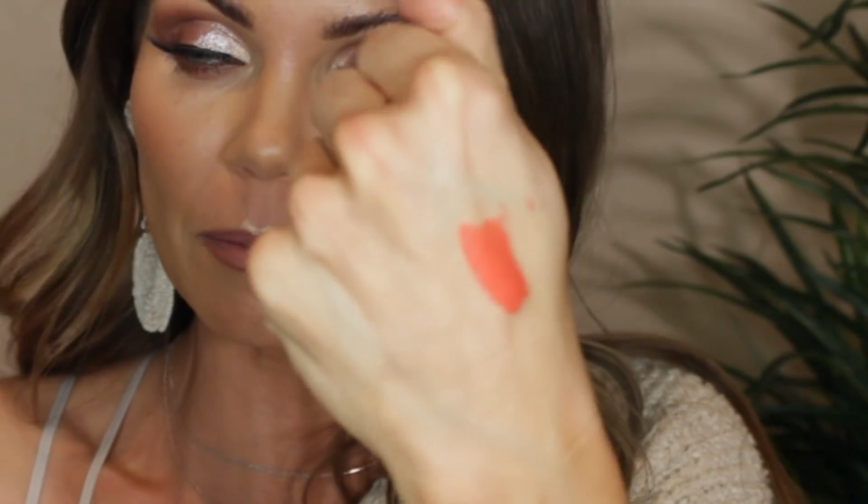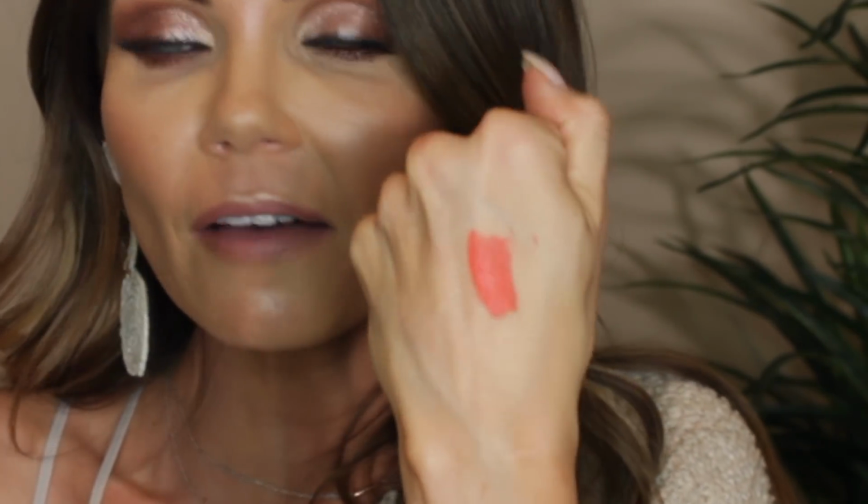I love this shade, Puffin. It's so beautiful, you guys. I just want you guys to see just how beautiful this shade is. It's the prettiest orange and I love it. I never thought I would ever wear an orange shade like this, and I am obsessed.